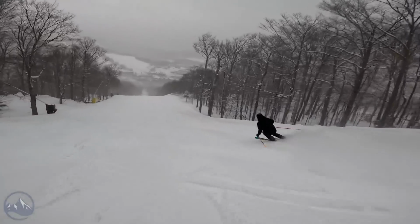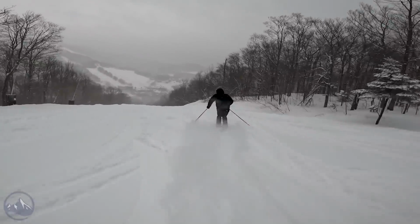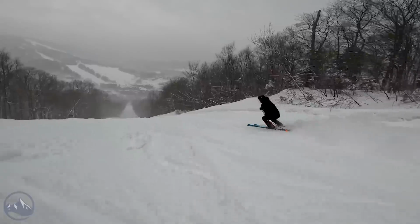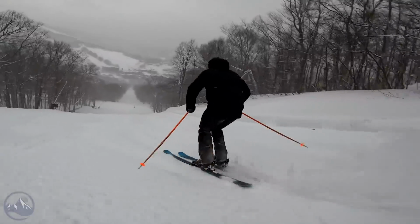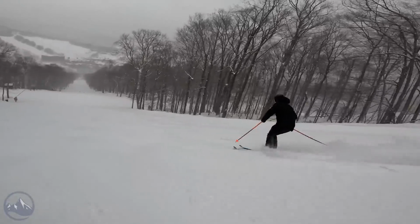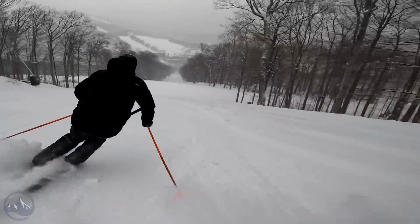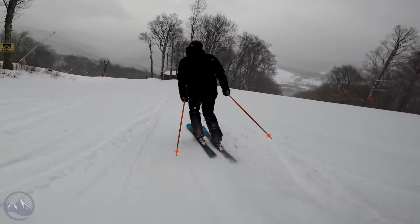Yes. And I think that's synonymous with Volkl as a brand and an important characteristic for them to carry over. Yep. It is hands down one of the best in its category on a groomer. The way that it carves, the way that it responds to skier input, the precision and the power that it achieves, it's right up there.